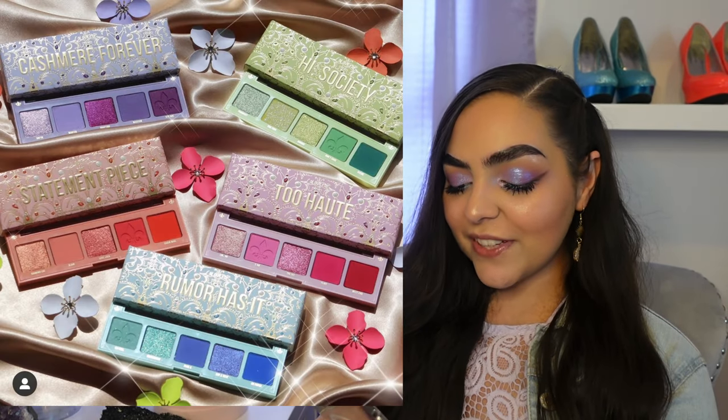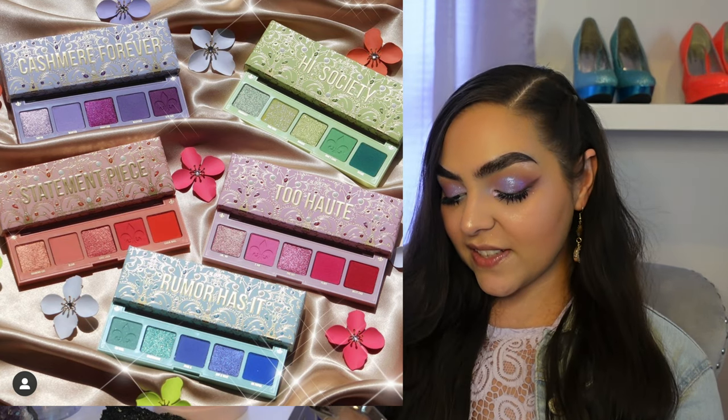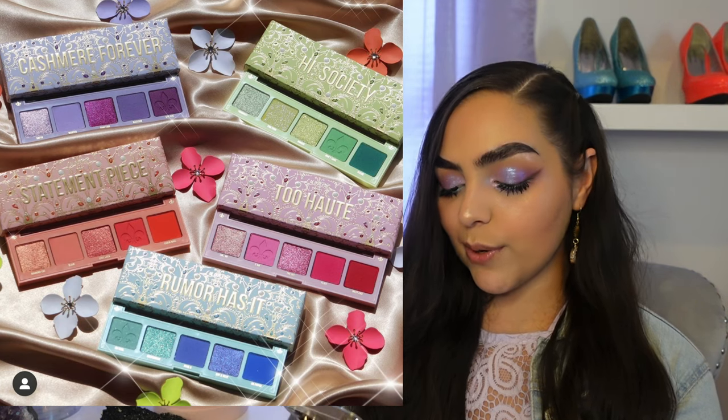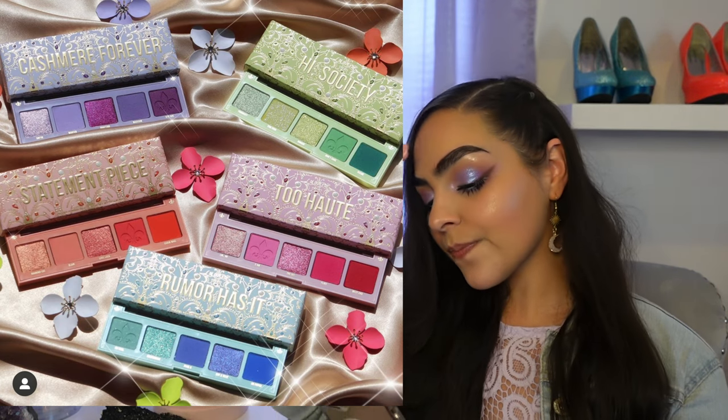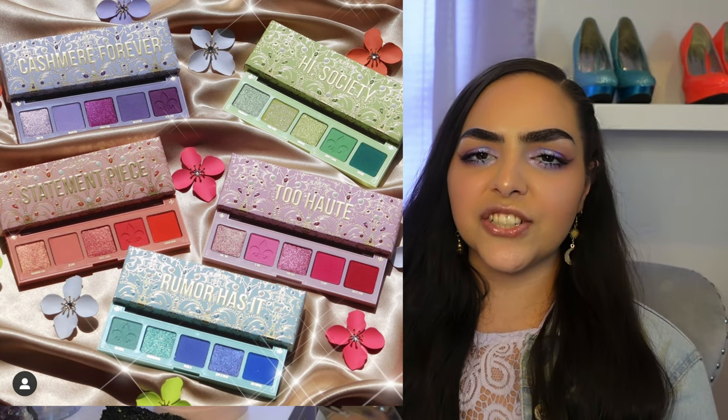So now we can get into our union mandated weekly ColourPop release. They have revealed five new five pan eyeshadow palettes. So there are five monochromatic palettes. There's a green one, a red one, a purple one, a pink one, and a blue one. These are their new eyeshadow palette layouts.